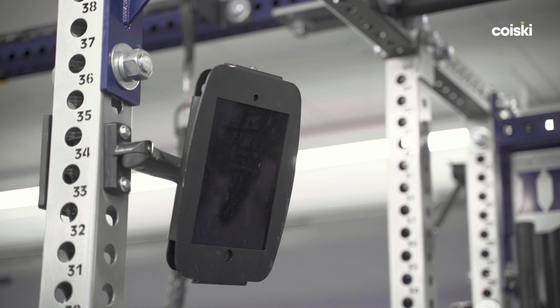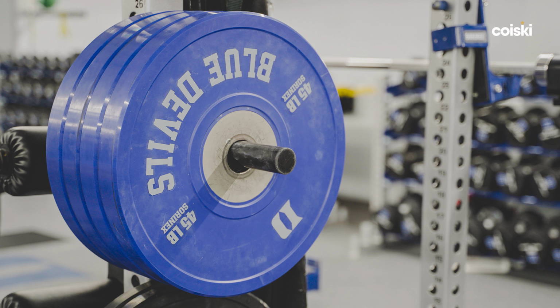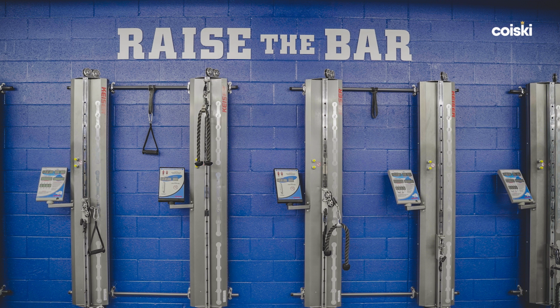On each rack, we have iPads and a Bridge app, so instead of having paper sheets with our lifting programs, the guys come in, turn the iPad on, open the app, find their name, and their workout is there for the day. It's also on the guys' phones, so if they're home for break, Carl sends them their workouts to their phone, so they just open it up and boom, they're on it.